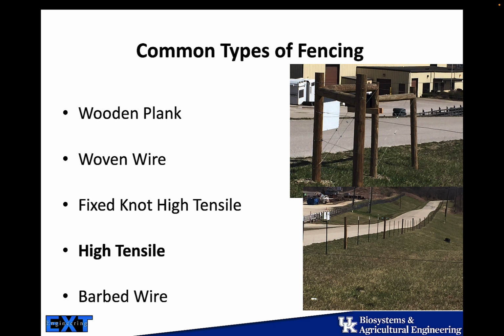The key to this fence is it has to be hot. We're going to talk today about a 5-wire. We can go down to a 4-wire in theory, but on a perimeter, I would generally say that most people would want at least 5 wires, just so they have enough height and dimension there to keep animals from working their way through that fence. The importance, though, is that it's electrified, because we can do the same thing that we did with the fixed knot high tensile with the smooth wire high tensile. We can space out our posts quite a bit, and we don't need as many posts in the ground from the structure of the fence standpoint.